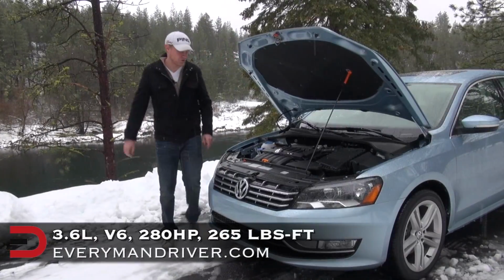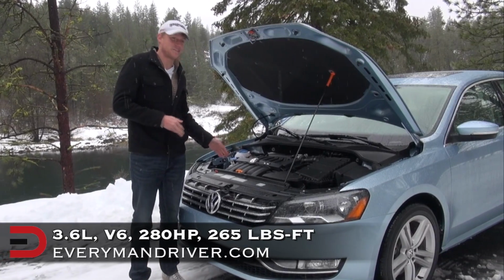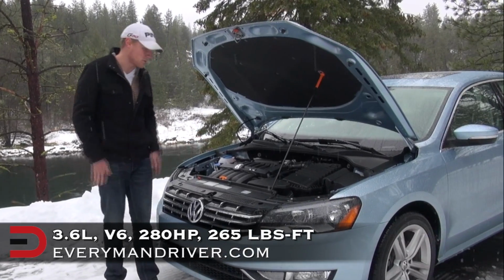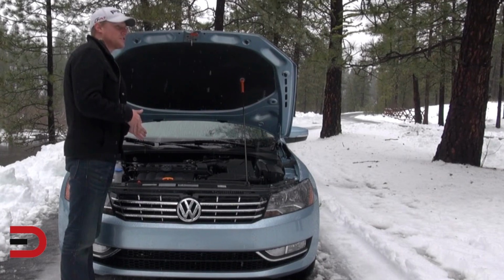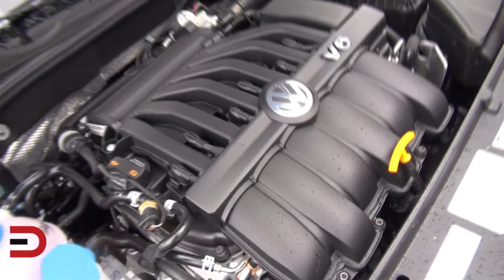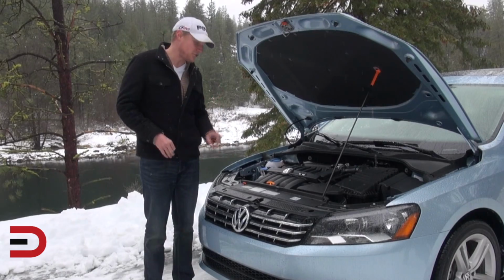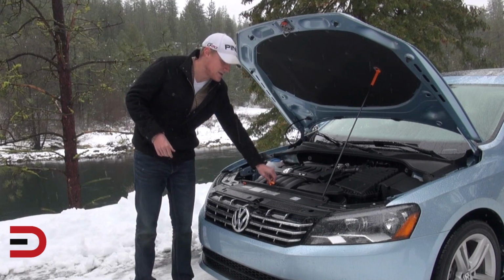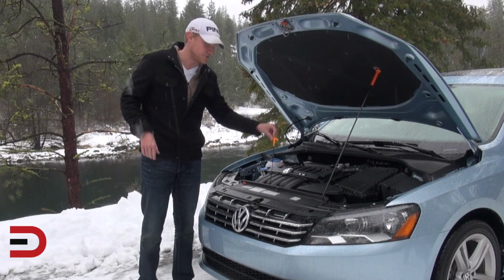The 2013 Passat boasts a 3.6-liter V6 that produces 280 horsepower with 265 foot-pounds of torque. This is the VR6 engine that we've seen in Rabbits and GTIs forever, and quite frankly, it's a pretty nice engine. One neat feature is that everything you need to check in the engine, like this dipstick here, is actually coated orange, so it's easy to see.